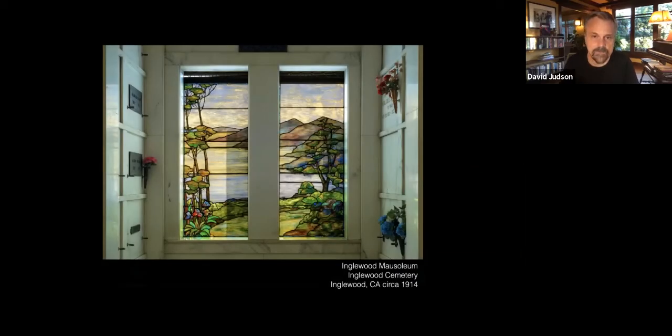Judson also did what we know as opalescent glass, pretty common to what we associate with the American art glass movement, because the opalescent glass was very much an American invention and very popular at the time. So in the early 1900s, you have Tiffany and Lafarge and a number of Lamb Studios, a number of studios back east working with opalescent glass. And so Judson did some of that.